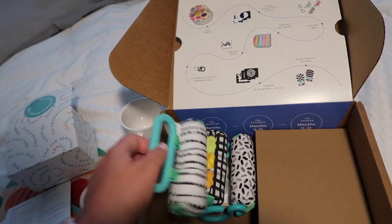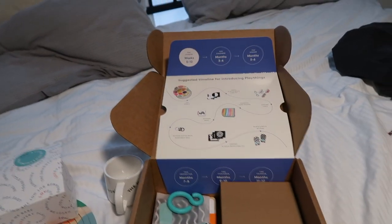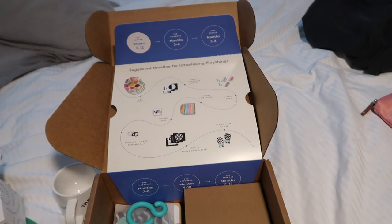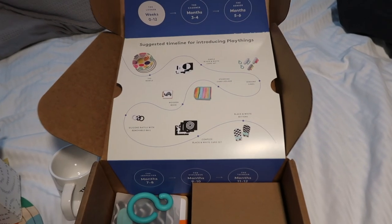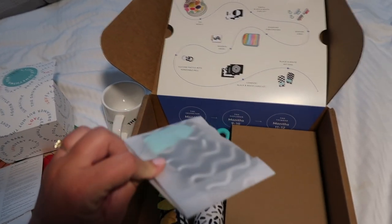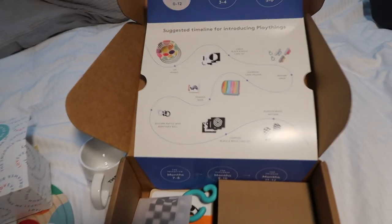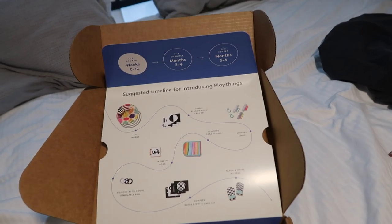And their boxes, they have so many different boxes. It kind of grows with your kid, which is really nice. But this is really for sensory, the 0 to 12 weeks, because they're pretty new to the world and they can't really see much. But yeah, this is supposed to be really, really good for her brain, which I love in toys.